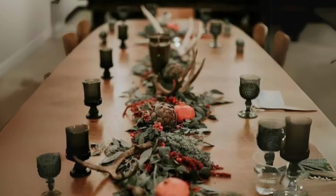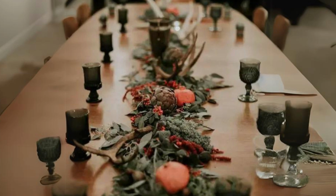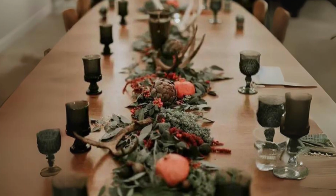Antlers and pomegranates. Combine greenery, leaves, pomegranates, antlers, and candle holders for a chic and rustic table runner that embodies the fall spirit.